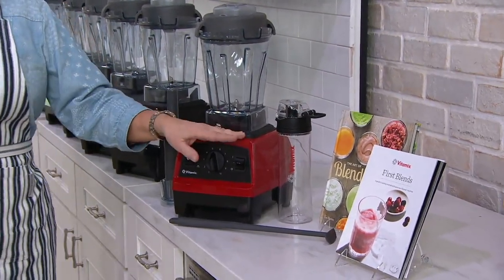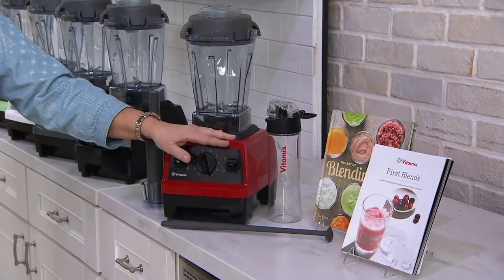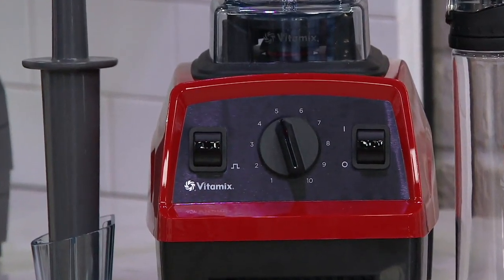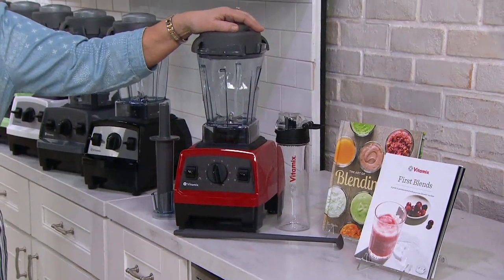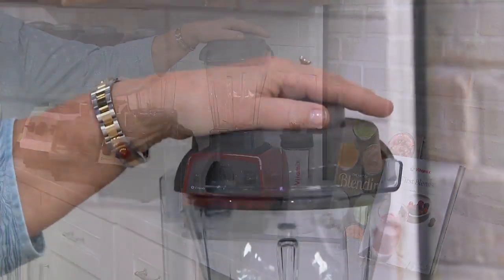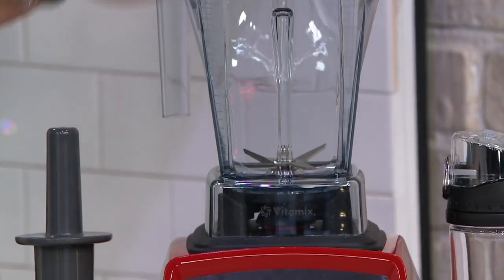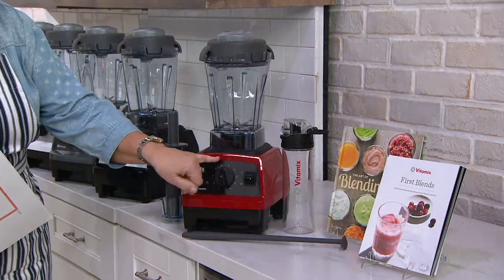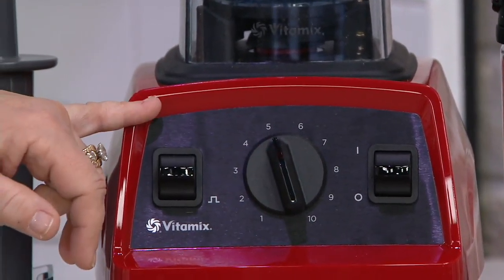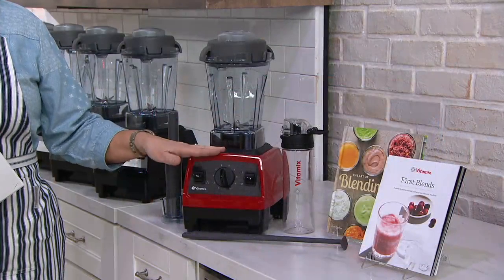Here's the base. This is the Explorian base, which is a powerful 2.0 horsepower motor, and it's coming along to you with a 48-ounce container, which is a full-size container, but I like to call it the short and chubby one because it fits under your cabinets. The taller, skinnier one with the same capacity does not, and you have to end up putting it somewhere else. So I like this size. This is the size that sits out on my countertop. This also has 10 vary speeds, the on and off, of course, and you're also getting a pulse feature, which comes in really handy depending on what you're making. So all of that for the value you're going to see in a second.